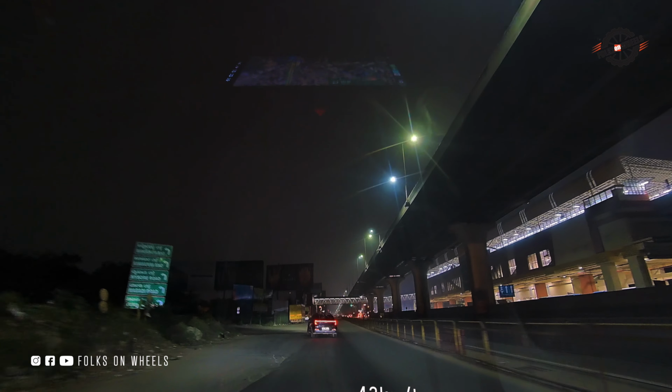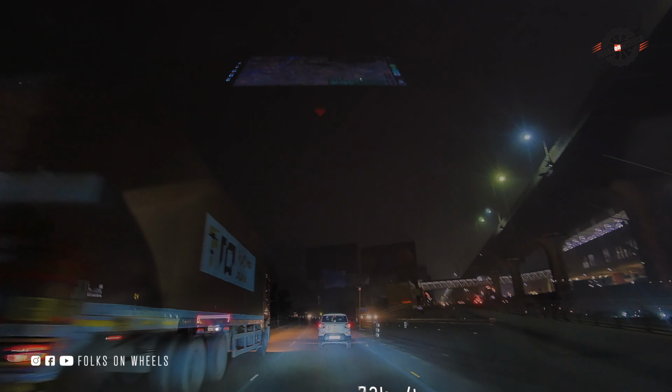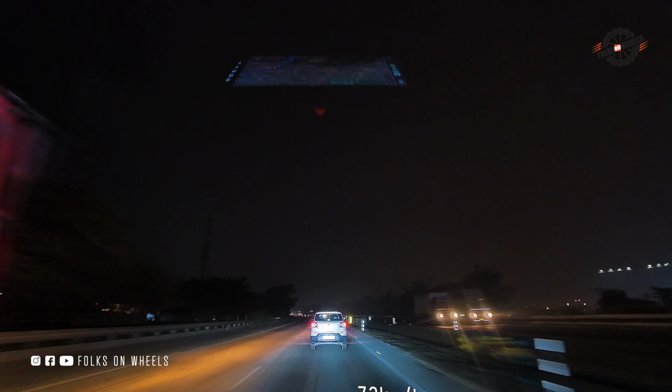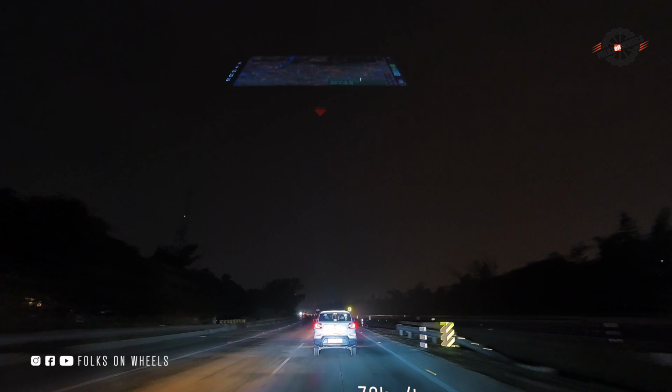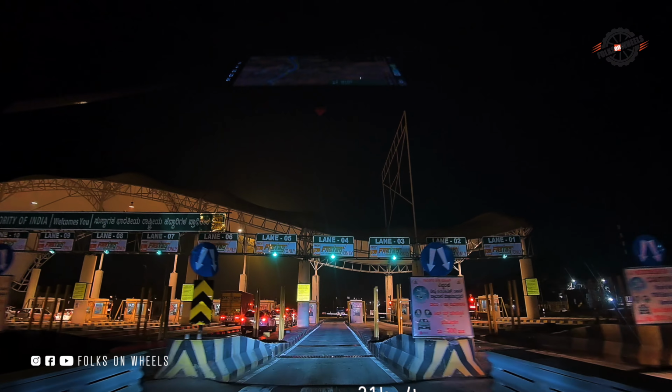Today, we're going to another great place. I wouldn't call it a hidden gem because it's a bit popular if you search on Google. I've seen some trekking groups organize treks here. Yes, I'm talking about Handi Gundi Betta.